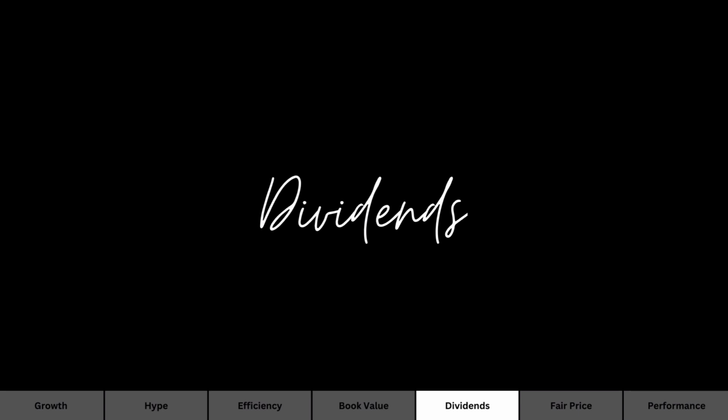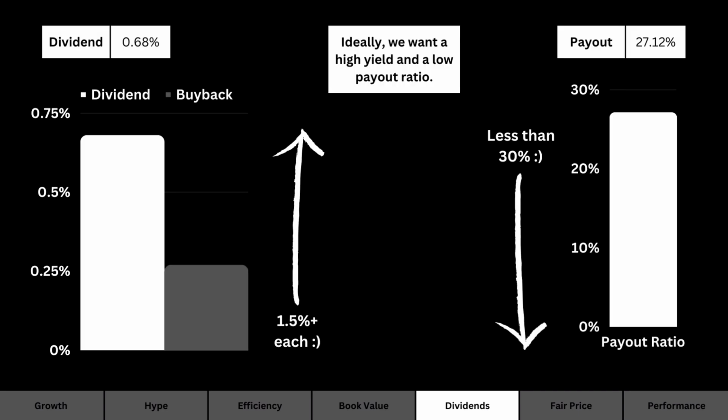Now let's talk about dividends. On the left, you'll see the current dividend yield and the buyback yield. We ideally want those to be above 1.5% each. On the right, you'll see the payout ratio. That's how much of its earnings are going towards paying out dividends and buying back the stock. Ideally, we want less than 30% going towards payouts.